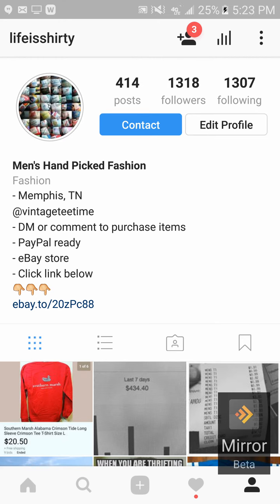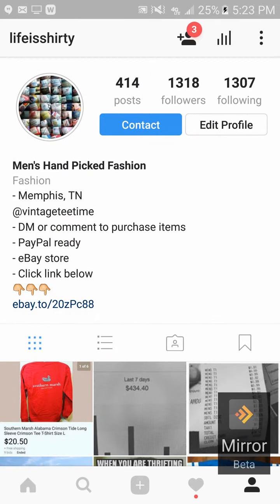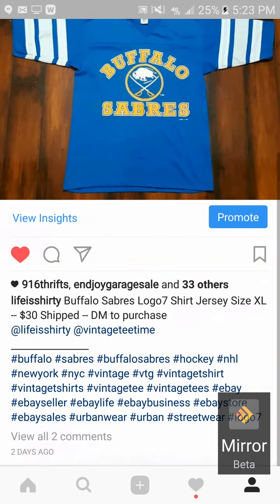Let's see, what else do I have written down here? Yeah, I wrote down notes. I usually just freestyle this stuff, but I don't want to be all over the place. So I'm going to try to be kind of organized here. Just to show you how I've done some listings now. I've done it a little bit differently than before.